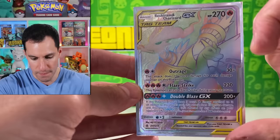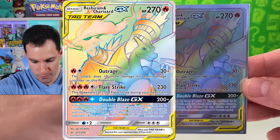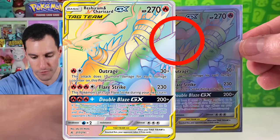But the only thing is, if you take a look at the design of the card and what the card officially looks like on a cool little graphic I have from Pokemon Online, it looks like it's virtually the same. You gotta leave a little bit more room for Reshiram's wing on the right side.